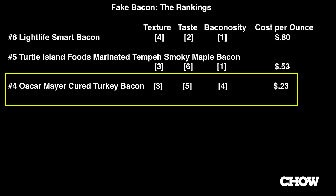Next up, Oscar Mayer Turkey Bacon. There's not much flavor there. It's a little too chewy, a little too soft. It's got a salty taste to it. It's just kind of a little bit empty and hollow. It doesn't really emulate bacon successfully. It's not awful, but I couldn't really find any use for it in the kitchen.